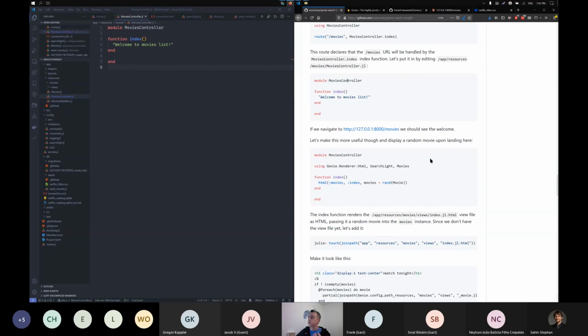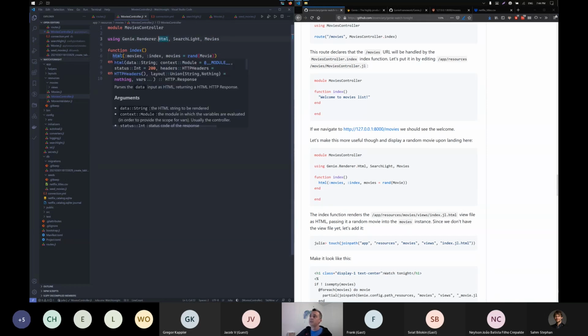Okay, now that we've seen that it works, let's make this function a bit more useful. So we'll ask it to do some work for us. From Genie, we're going to use the HTML rendering module, which knows how to take data and return it back to the client as an HTML payload. We'll be using Searchlight, and we'll be using the movies module, which contains our model. And then what we do here in the index function is call the HTML function from the rendering module, which will output HTML.